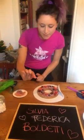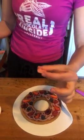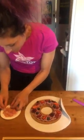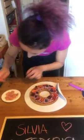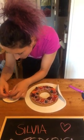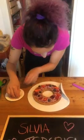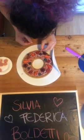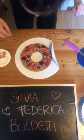Okay, so we are decorating now with some cornflakes with ruby. I just melt some ruby and mix it with some cornflakes. That's it, nothing more, but they look like little petals of roses, so I loved it. And they are ruby, so they are really pink. Perfect. No, I think they are enough.